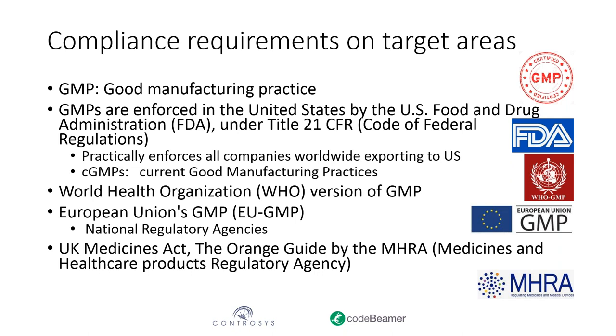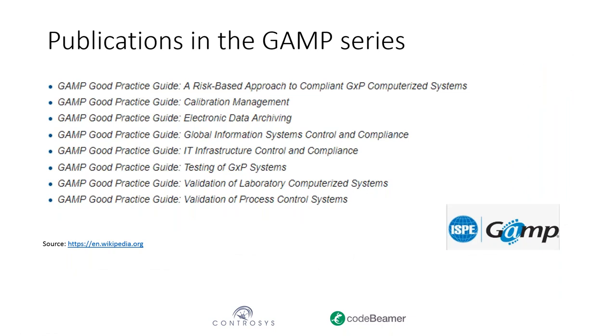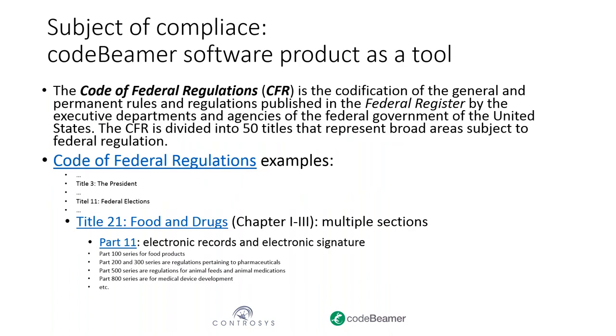Of course, other organizations like the WHO or the European Union have their own regulations, but these are not different, they just adapt national or regional specialties into the good manufacturing practices. One famous example is the UK Medicines Act, which is the Orange Guide. So the UK is somehow different, like in other cases as well. Also for automation systems, there are some guidelines collected by the International Society of Pharmaceutical Engineers, and these can be followed by the automation system manufacturers and all the system integrators who put those systems into operation. So we see that there are a couple of guidelines and regulations in effect.